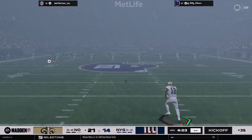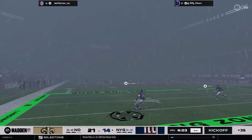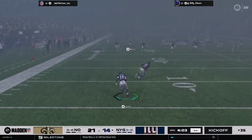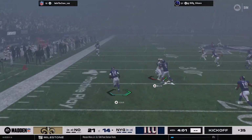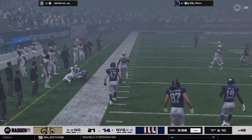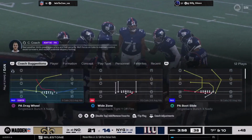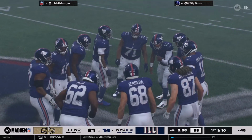So the lead is 7 now. Here in this fourth quarter, the tie has been broken. Let's see what happens on this kickoff. On the return, here comes Tucker. Past midfield. And he'll be out of bounds on the return. And the drive will begin next.